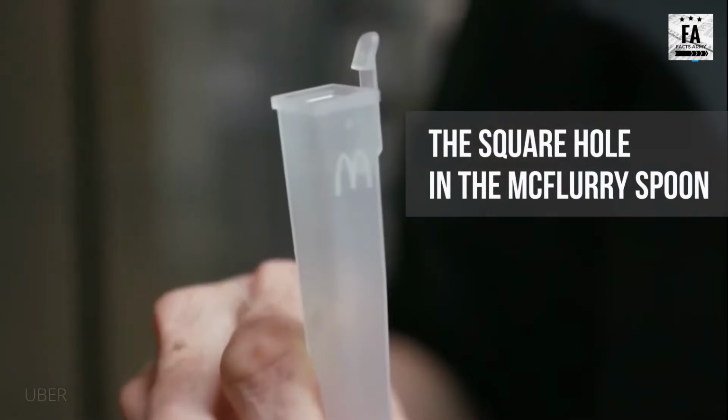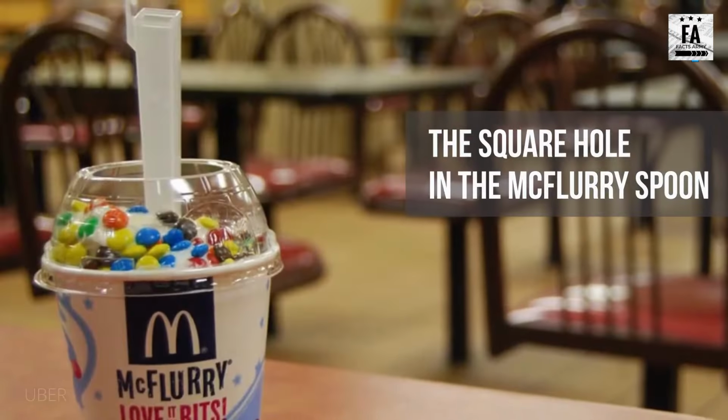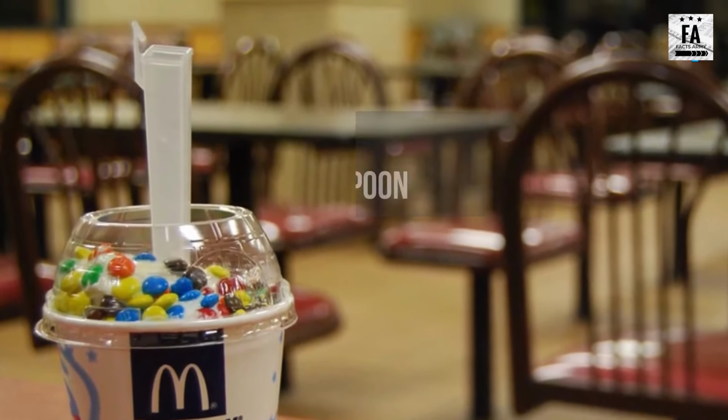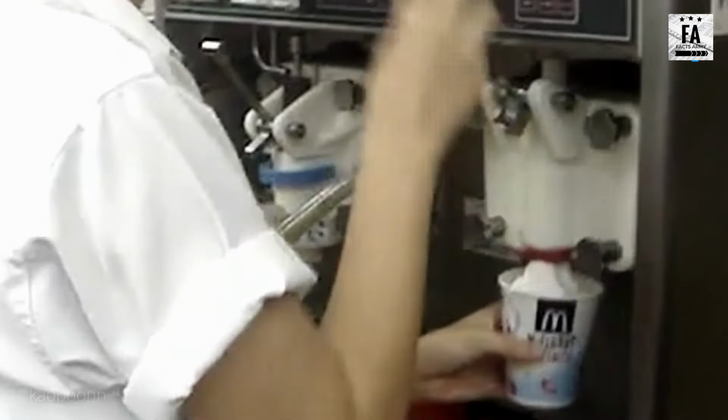If you suffer from a sweet tooth, then chances are you've had a McFlurry from McDonald's. If so, you will have noticed that the spoon that comes with your flurry has a square-shaped hole through the handle of the spoon that tapers to the bottom. If you have ever thought the spoon of your McFlurry was a straw, you're not alone.